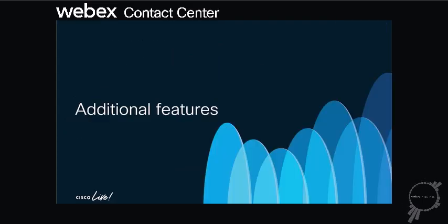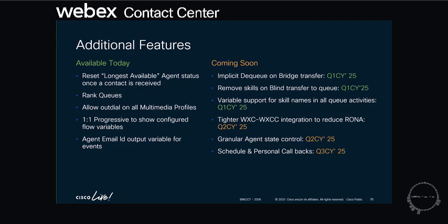Let's look at some additional features. We added these few things on the left. I just called out a few major ones. There were a lot more that we GA'd in the last 6 months.